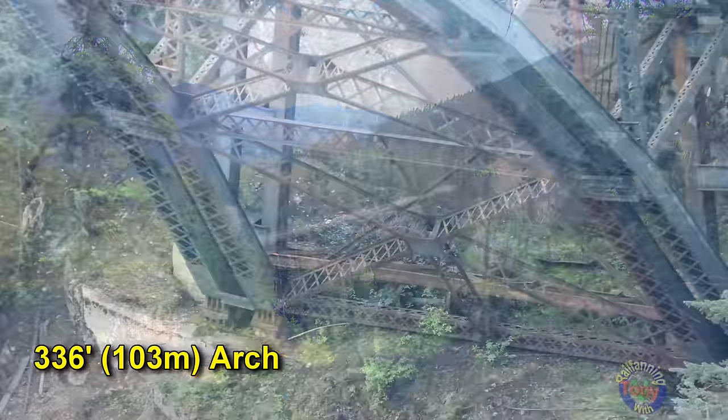From Revelstoke to Glacier, trains gain an elevation of more than 2,200 feet, over 45 miles. The trackage is very difficult in some areas, meaning trains need to travel through many tunnels and snowsheds along the way.